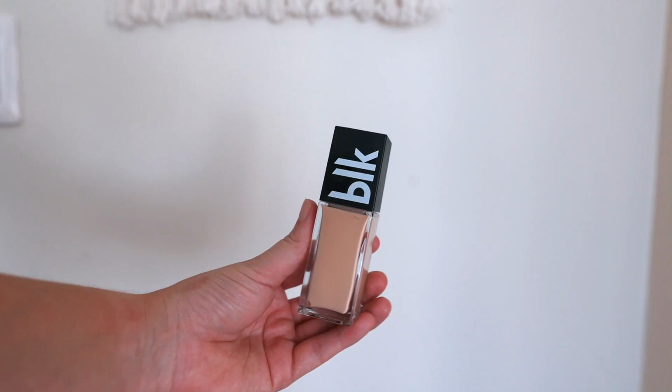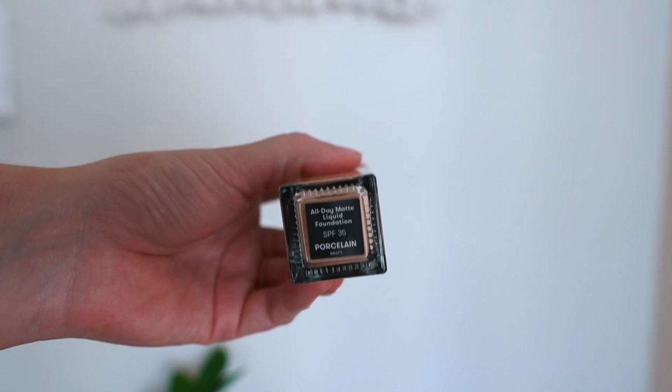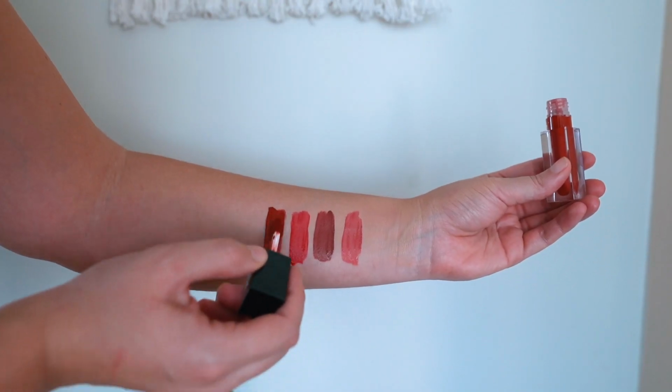I also got a foundation. I like to have my foundations liquid. My skin dries out when I put on matte powder foundation, so I'm very excited to see this one. Unfortunately, I couldn't test the tones in the shop due to Corona. And last one is the long-lasting liquid matte lipstick, which is a little bit darker red.